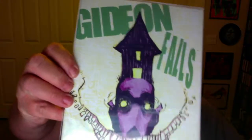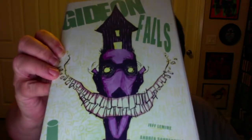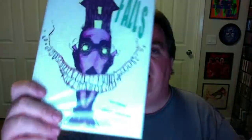Here's another one getting a lot of rave reviews. Gideon Falls. I've loved the other issues. This is the variant cover of the new issue. Gideon Falls is horror and mystery, and it's going to be turned into, I'm not sure if it's going to be a series on TV or a movie, but it's definitely going to be something that you need to check out.